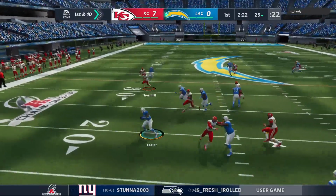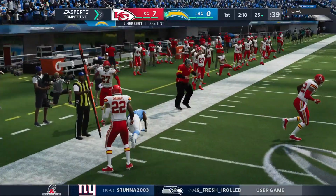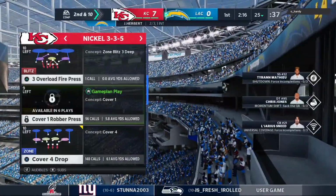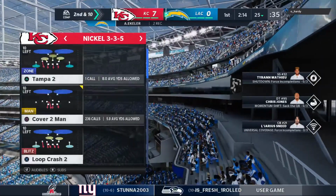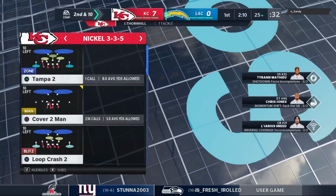Fresh off of six the other way, it's Herbert. That's into the hands of Eckler, and he's going to be stopped right at the line of scrimmage. Not able to go anywhere that time. Second down. So nothing there on the screen that time.